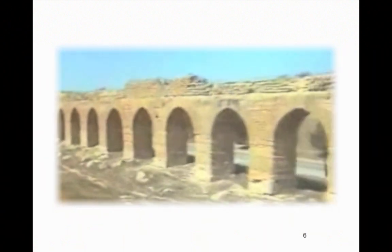The Romans didn't invent the arch, but when they realized its potential, they used it again and again to expand interior and exterior spaces and to literally carry water hundreds of miles if that is what was needed.